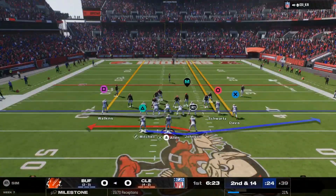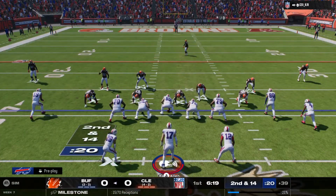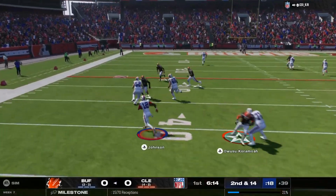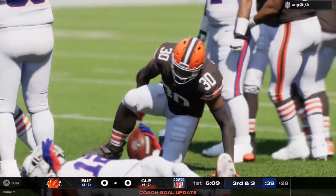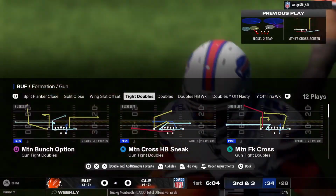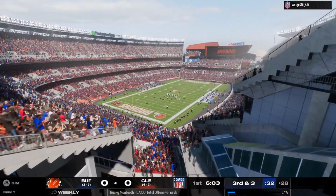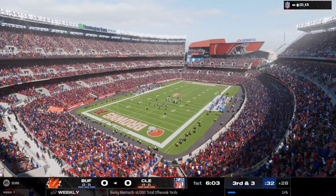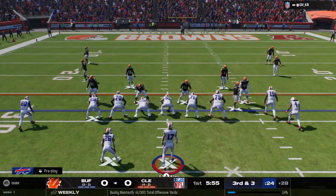So after the loss on 1st, here's 2nd and 14. Now Allen. Now a screen set up for Johnson. Well, that helps. It's going to be a much more manageable 3rd down, getting some good yardage on that 2nd down play. They may not have moved the chains, but with what they were dealing with there on 2nd down, that's a really nice pickup because now it opens up your play call sheet on 3rd down where it's a little bit more manageable. They'll come up to 3rd and 3.